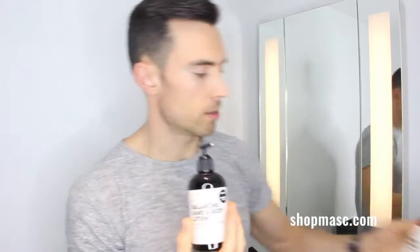This is the tester for the lotion, so I'll show you what the lotion looks like. It's on the creamier side, but that was a lot for my hand, so I'll rub it into my arm so you can see. It disappears pretty much right away. It doesn't leave any sort of white residue or anything like that. And now my arm smells really good.